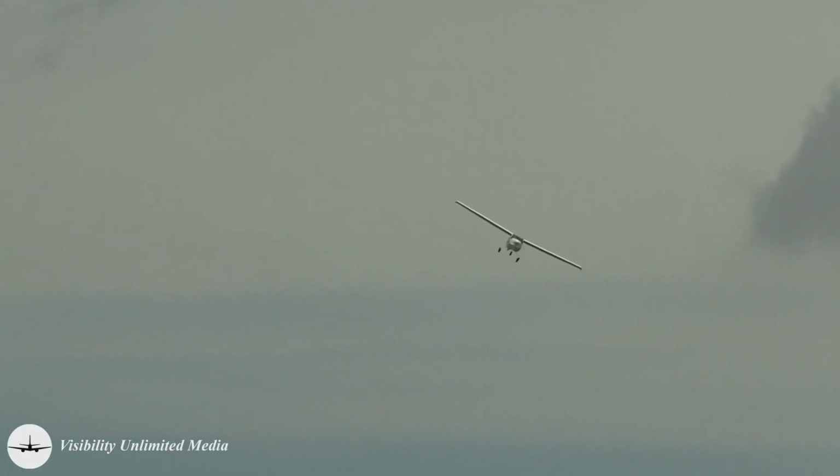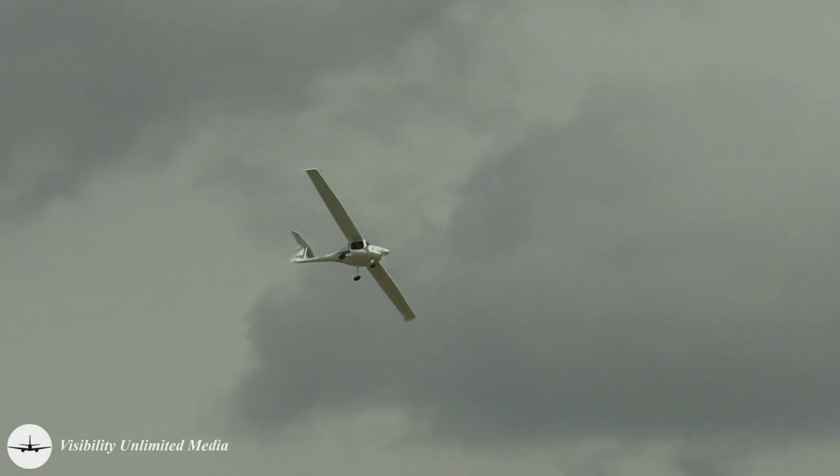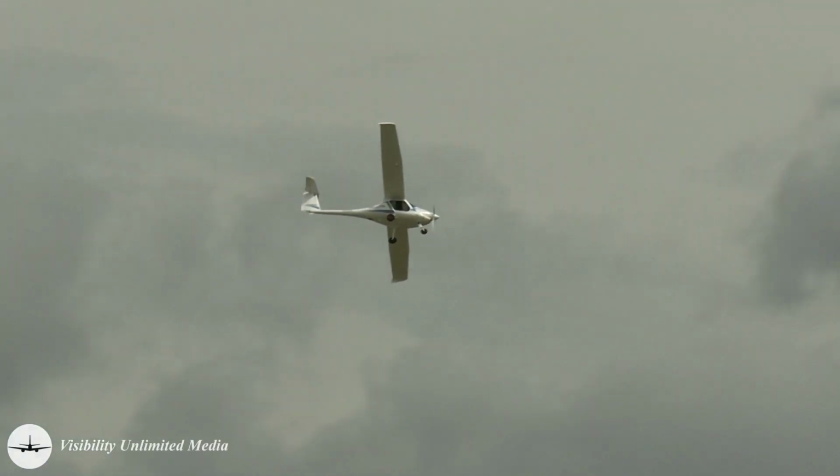As environmentally friendly as possible, and this together with the innovation in the world of electric aviation will make it a respectable player indeed.